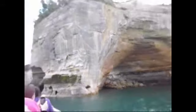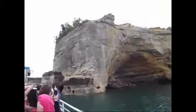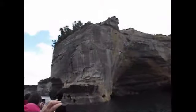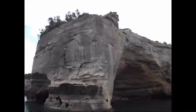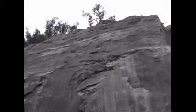Now, in the springtime, peregrine falcons nest up here on the ledge. There's a cave just on the backside. Sometimes they hang out here, and there's one right now up on top of the cliff. There's a dead white pine tree on the backside of the cliff, back corner here. There's a bird perched up there. That's the peregrine falcon there.